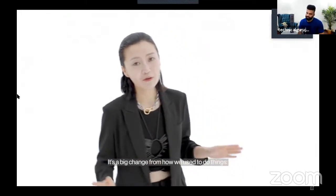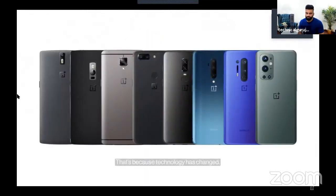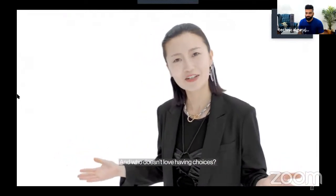It's a big change from how we used to do things, with a focus only on flagship phones. That's because technology has changed. Now, it's possible to offer a great experience at more prices, and who doesn't love having choices?